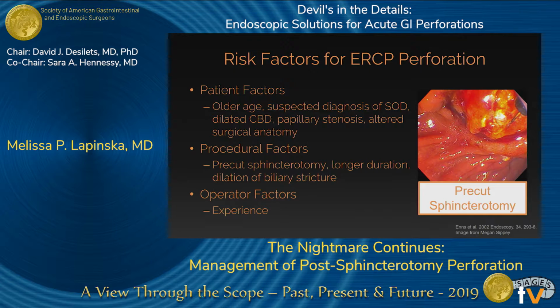Procedural factors, the pre-cut sphincterotomy, definitely something that you've got to think of. And thanks to Megan Sippy, she answered my Facebook page with help. So I appreciate these beautiful images. This was a case of a 90-year-old that she had gotten called in on for a duodenal perforation, a type 1 perforation as we go through it, that they were able to use the endoscopic suturing technique to close.